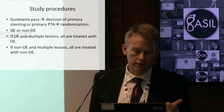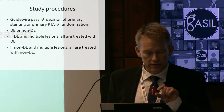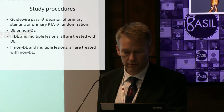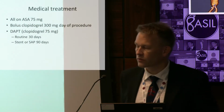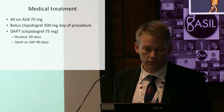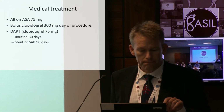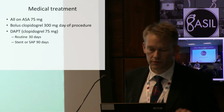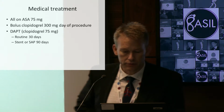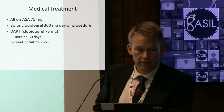And if you do a non-drug-eluting PTA, the insufflation time is the same as for a drug-eluting balloon, so it's comparable. There are also medical treatments prescribed afterwards, all of course on acetylsalicylic acid, but we add a bolus of clopidogrel on the day of the procedure, and then routine double antiplatelet treatment for 30 days, prolonged for stenting or subintimal angioplasty.